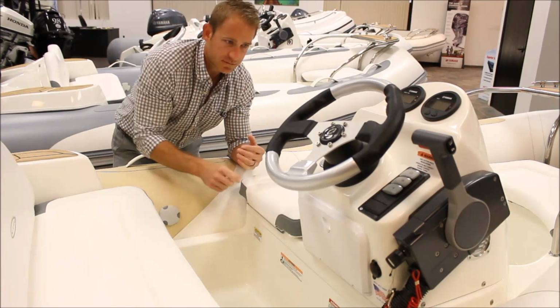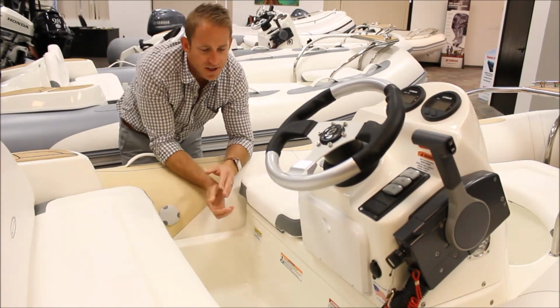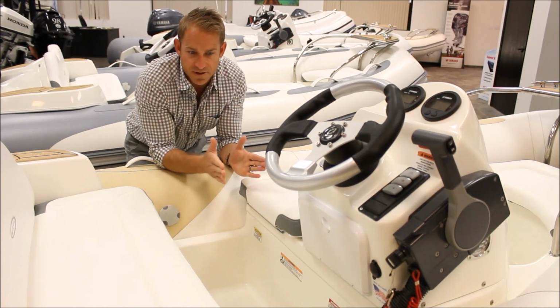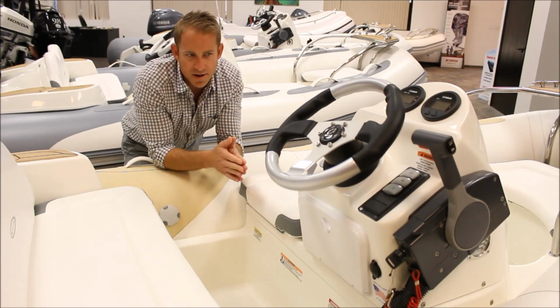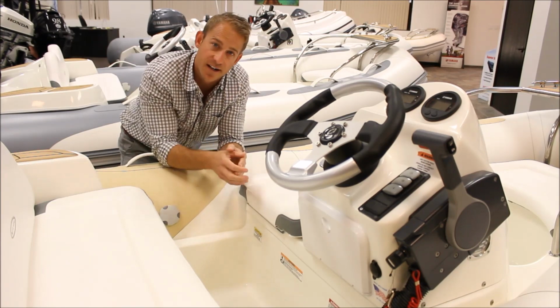Down below that switch next is your bilge pump switch. These boats all come standard with a bilge pump, which is very nice for a multitude of reasons. First and foremost, if you're out running the ocean, you get a little bit of water in the boat, it has an auto switch. So once the water hits a certain level in the bilge area, the water is going to automatically pump out.